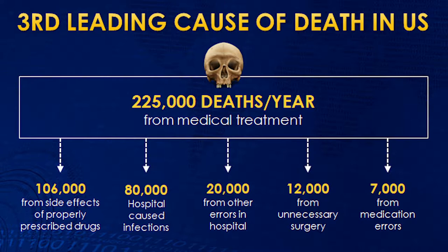Another 20,000 died from hospital-induced errors. Another 12,000 from unnecessary surgeries. This is the one that I really don't get. What's an unnecessary surgery? Was that patient told that their surgery was unnecessary before they had it done? I'm still unable to figure that one out, and this study came out 18 years ago. Another 7,000 died from medication errors, okay? Me personally, I don't want to be any part of this unless I absolutely have to.